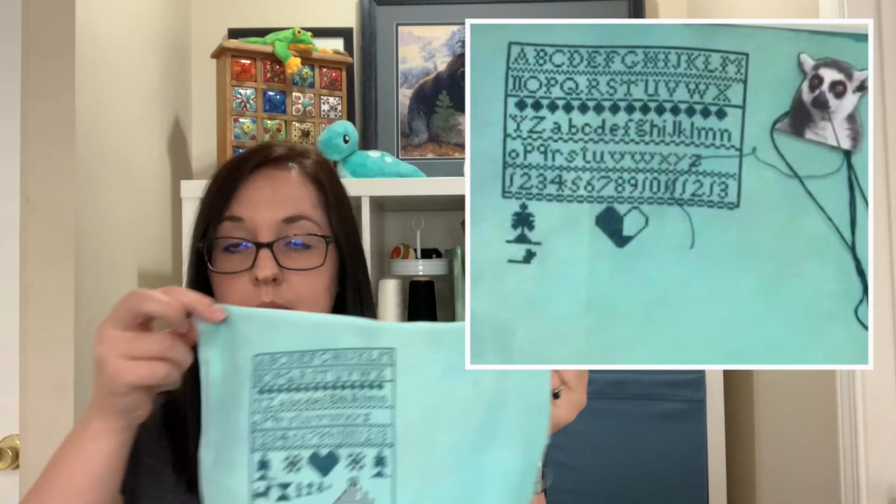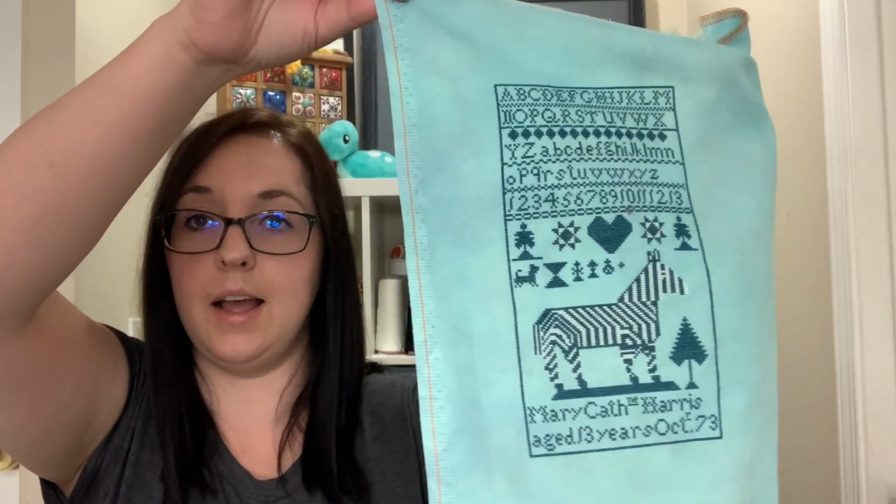The second thing that I worked on and finished this month was, I have notes here, sorry, the Mary Catherine Harris 1873 sampler by Erna Hiscock. You might have seen it on Instagram as the zebra sampler, and I'll put where I was before. And here's my finish.